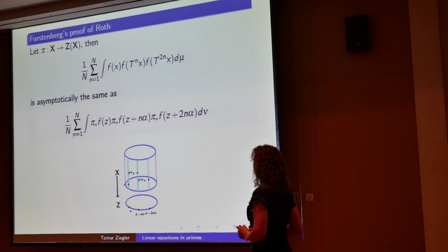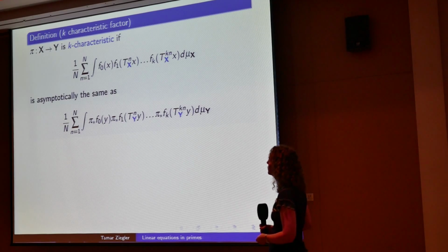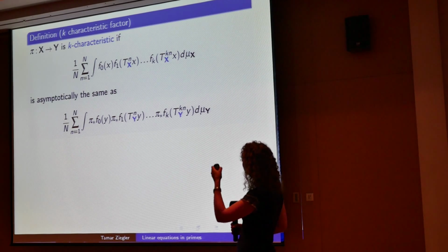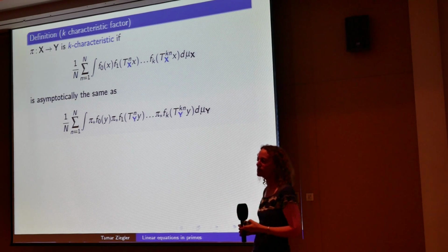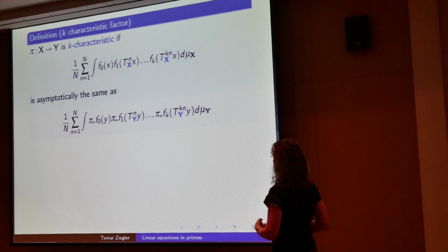Okay. Right. So this idea motivated this definition, defined by Furstenberg and Weiss, of what they call a k-characteristic factor. And it looks like a complicated, kind of a messy expression, but I do want you to sort of stare at it for a minute. And I think this is kind of a driving motivation for the rest of the developments, this idea of characteristic factor. And so what is the idea?